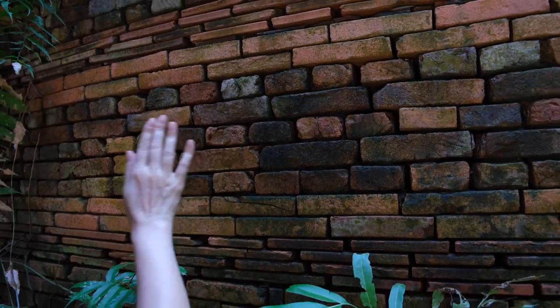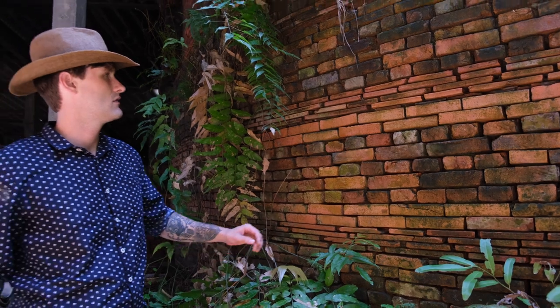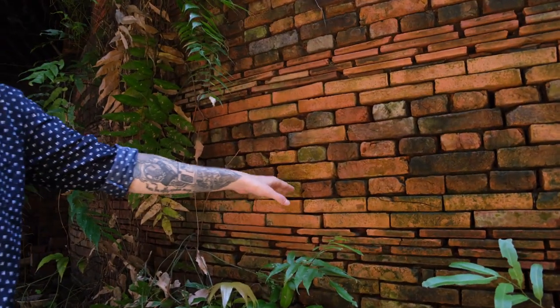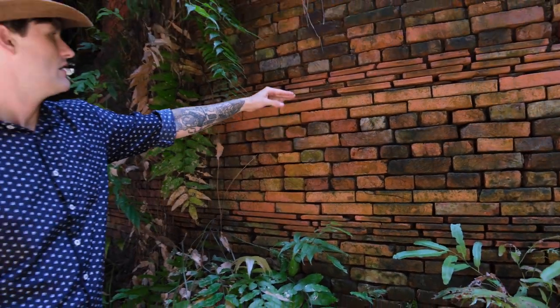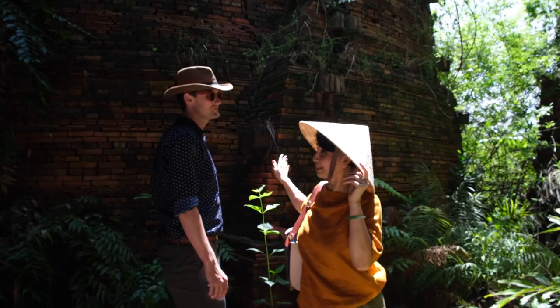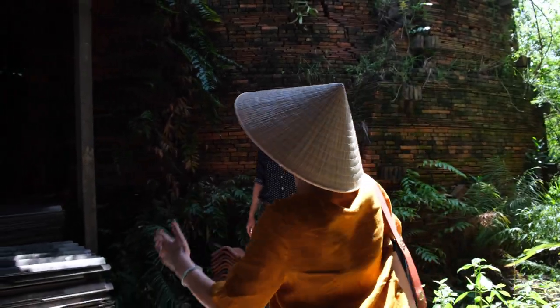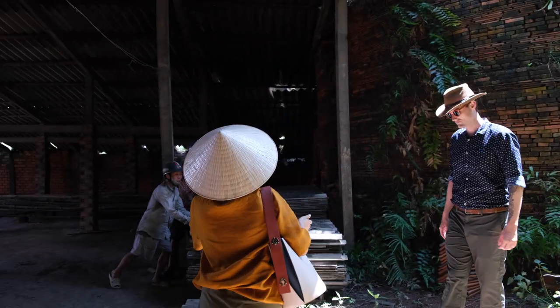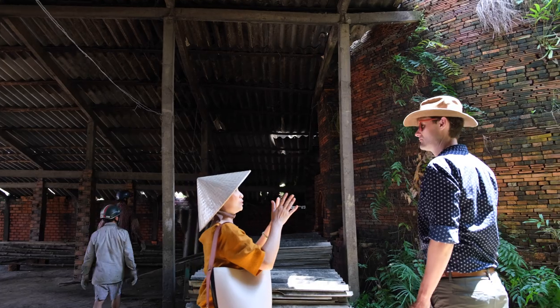My guide informs me that the brick laying here is characteristic of the ancient Egyptians. But did the ancient Egyptians teach the builders here this technique, or did the builders here teach the ancient Egyptians? We turn to some local shamans for more answers, and they confirm that these ancient superstructures are almost 50 years old.